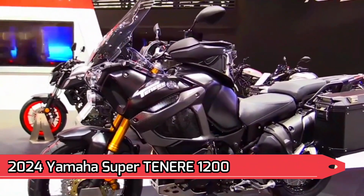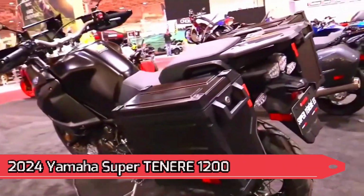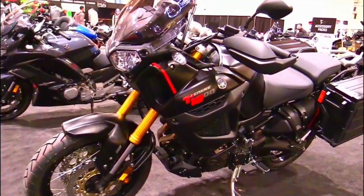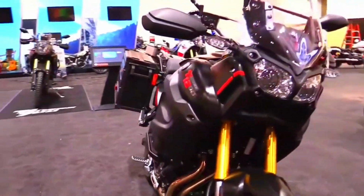The 2024 Yamaha Super Ténéré 1200 is an adventure touring motorcycle designed for conquering both paved and unpaved roads. It boasts a powerful engine, comfortable ergonomics, and a long list of features that make it a great choice for riders who want to explore the world in style.